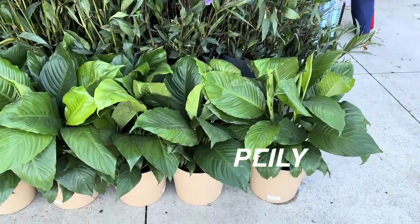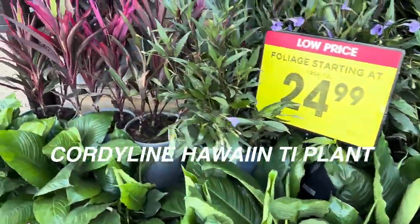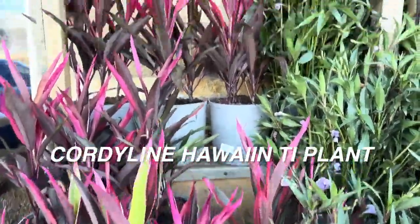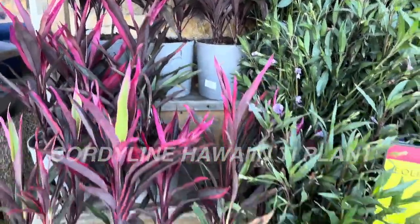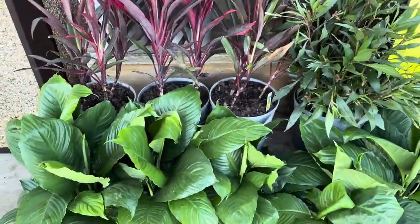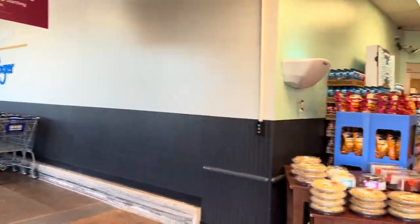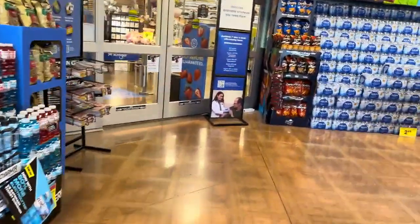And right off the bat, you can see right here, we've got some peace lilies. All of these plants are starting at $24.99. And we've got some more cordyline plants here. These ones are a little bit more leggy. I prefer the ones that we just saw at Home Depot, but let me know in the comments, Plant Foldies, if you haven't already, about just cordyline plants. And you can see the entrance right here. We are in Frisco, Texas, and we're about to walk in here and see what plants they have.